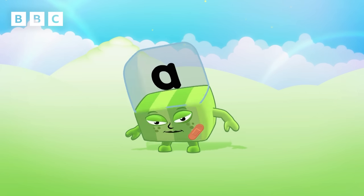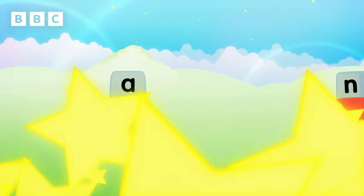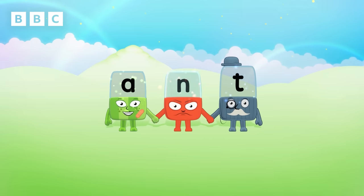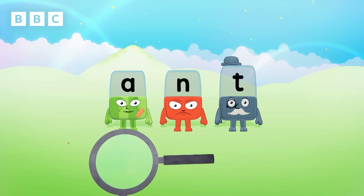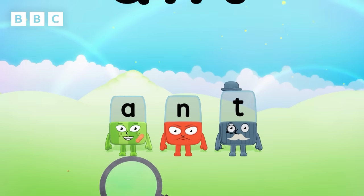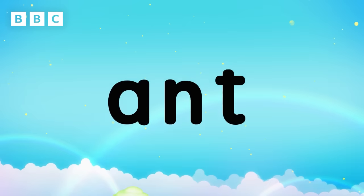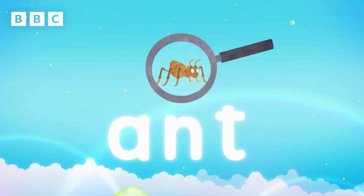Let's meet Alpha Block A. A is for apple. Time to do some word magic. Ant. Where is the ant? Ant. What an amusing ant!